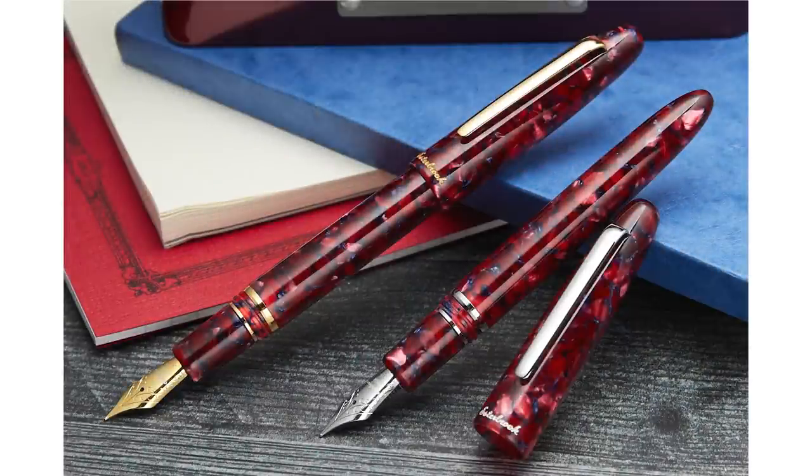So they have both a gold and a silver trim. It's a blue and red quartz material. I think it looks pretty sharp. If you're into that cigar shaped pen, pretty classic looking, it might be worth a gander.